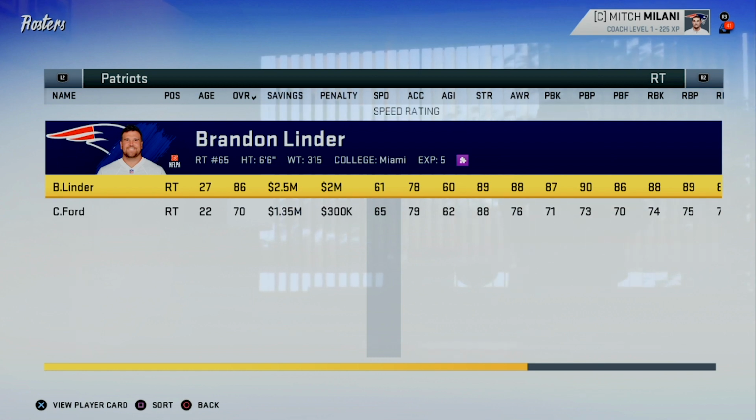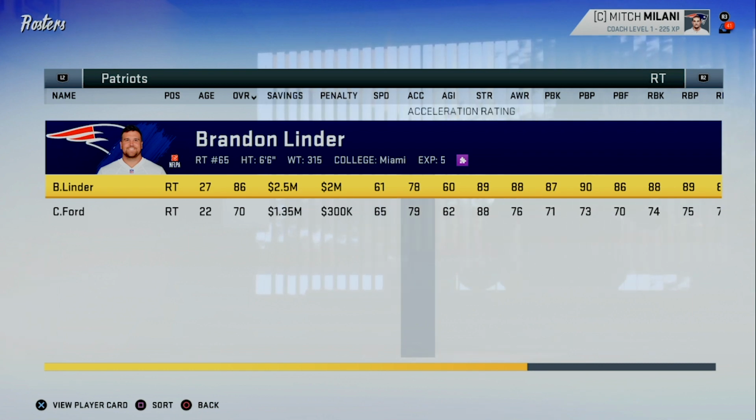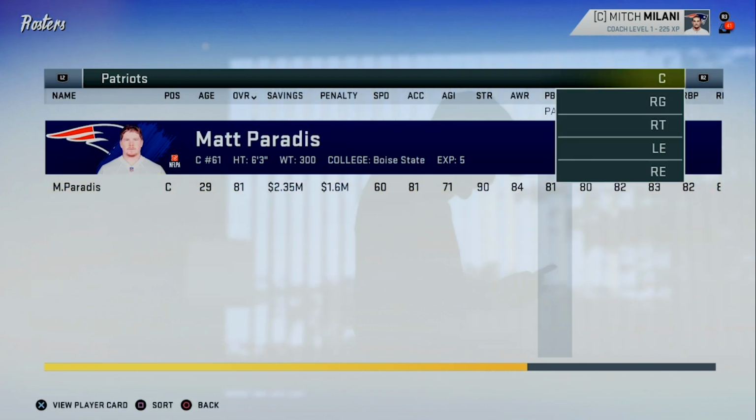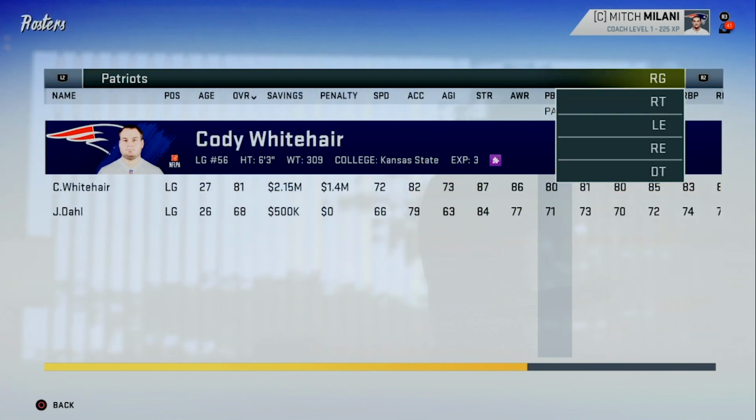So with Linder, this is a guy that is probably my best offensive lineman overall. When you look at all his attributes, he really doesn't have a weakness. And because he is 6'6", which is not typical of a center, usually centers are a little shorter. Like if you look at Matt Paredes, he's 6'3", Cody Whitehair is 6'3".